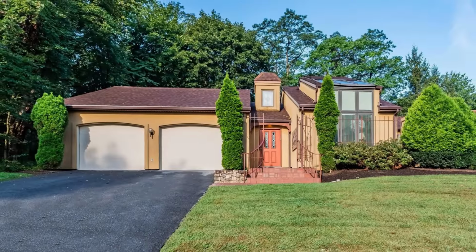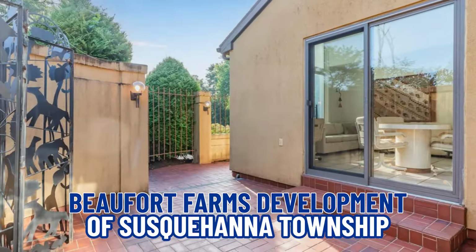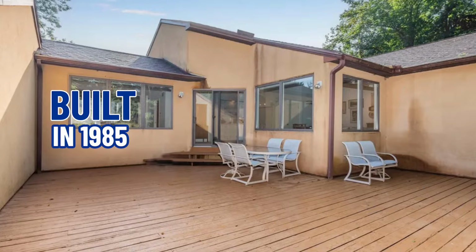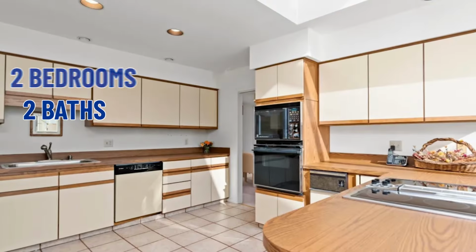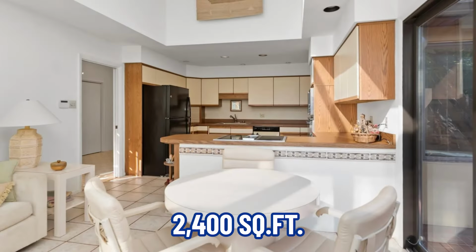This property is nestled in the Beaufort Farms development of Susquehanna Township. As such, it is Susquehanna Township School District. This condo was built in 1985 and has 2 bedrooms and 2 baths. Beautiful contemporary design with about 2,400 square feet of livable square footage.